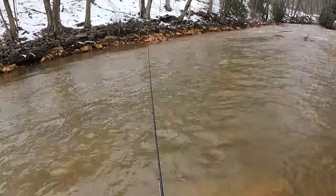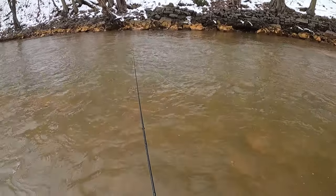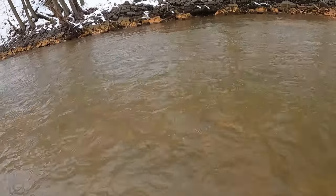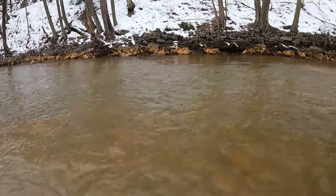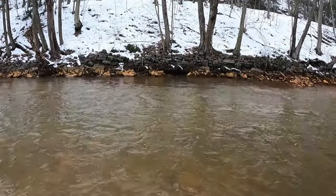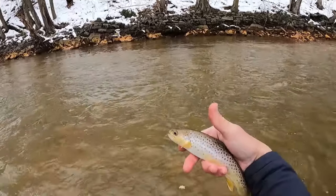I mean, perfect. There he goes. Which one is he on? I think he's on the glow bug. Okay. Had to change even this little fingerling. Got the glow bug on. We got him. 7-8 inch.